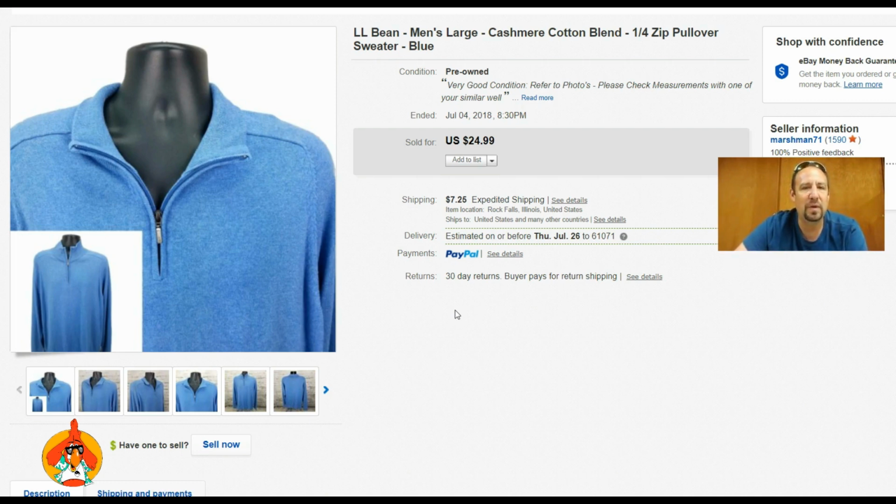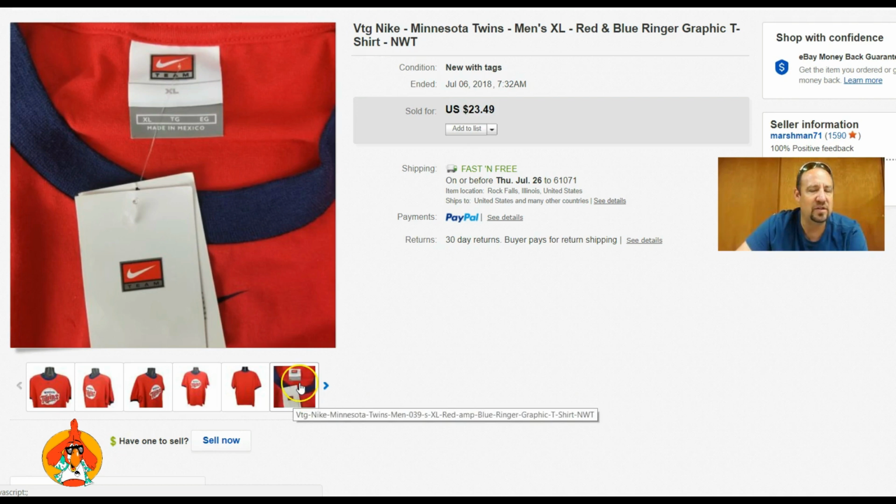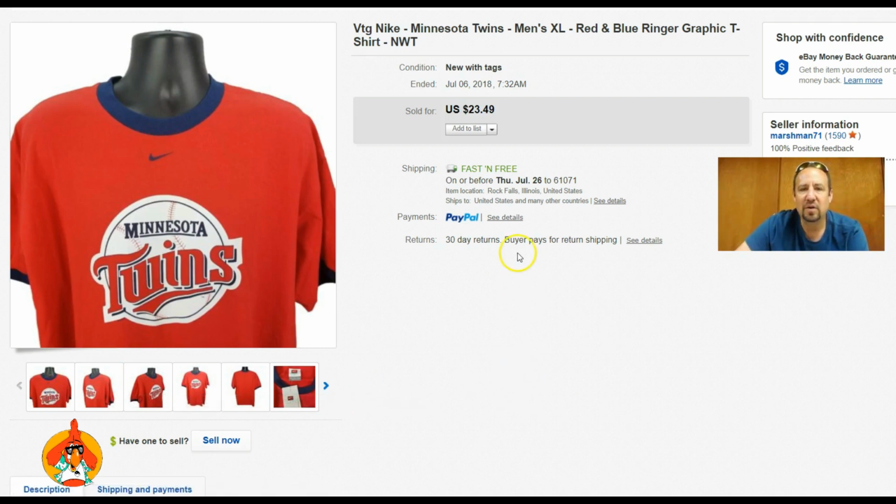But this is a nice LL Bean cashmere and cotton quarter zip pullover. Just really nice. That one went for $24.99 plus buyer paid shipping. This is a really nice vintage Nike t-shirt, Minnesota Twins, new with tags. You see it has the older Nike tag. Nike stuff anymore doesn't even have tags, but this one has the hang tags. Nice ringer t-shirt. That went for $24.